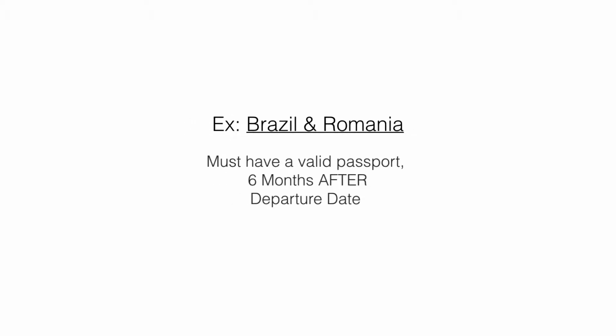Now, the other thing that I talked about was that a lot of countries will not accept a passport if it is not valid 6 months after your departure date. This could be for various reasons, maybe because you decide to stay longer and then for some reason your passport isn't valid anymore. So I think it's more of a precaution for the country, so make sure that you check which countries will allow a passport that is valid 6 months after you depart. If you're traveling within a country, you do not need a passport, so you are good to go. Let's go to number 2.